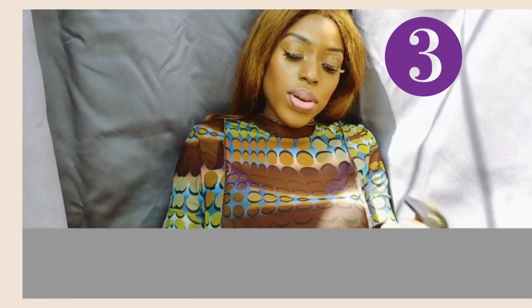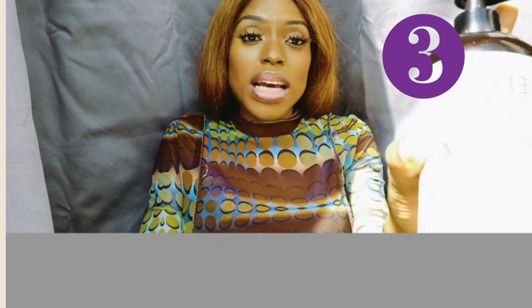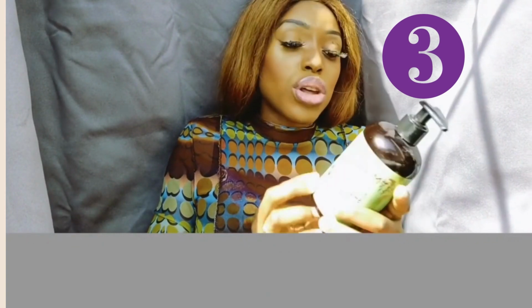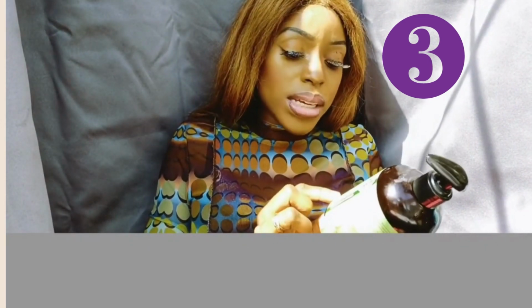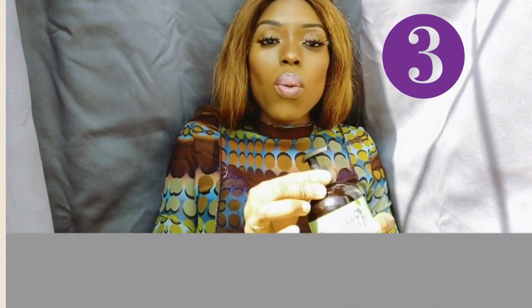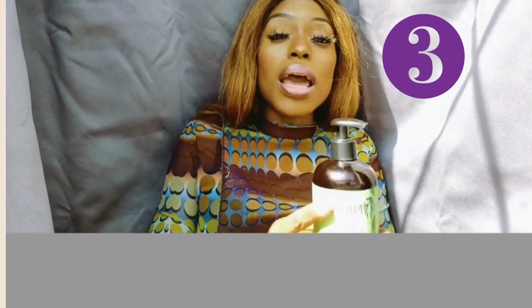So, and then we have the Mielle. I don't know if it's Mielle or Mielle, but the Mielle Rosemary Mint Strengthening Shampoo. Yep, so I discovered this product through TikTok. I never heard of the brand Mielle before. And as soon as I saw the reviews on TikTok and how effective it was, I went ahead and bought it. And it does say that it's infused with biotin, which encourages growth. I've been using this for quite a while now, and I do see a difference in my hair. My hair is healthy. My hair is bouncy. My hair is just soft and manageable.